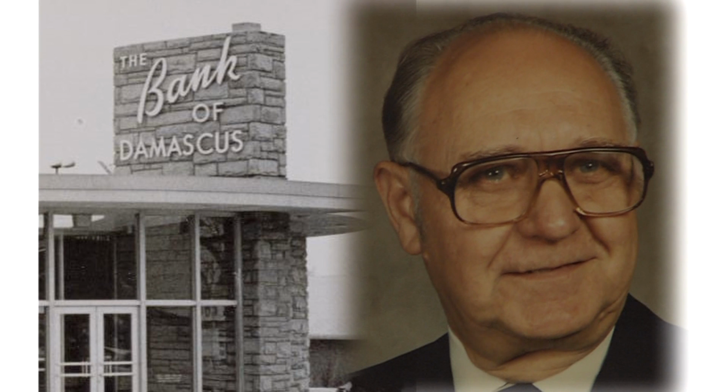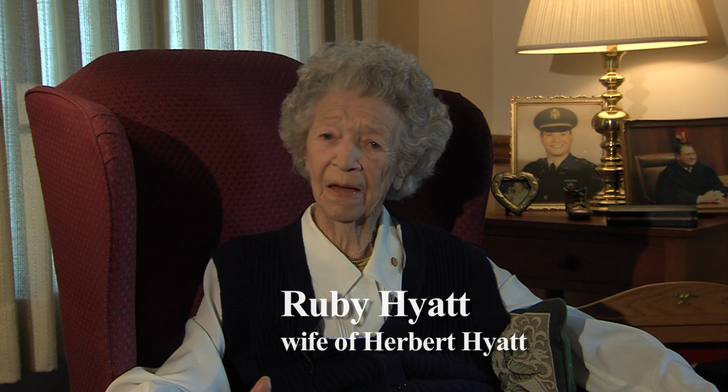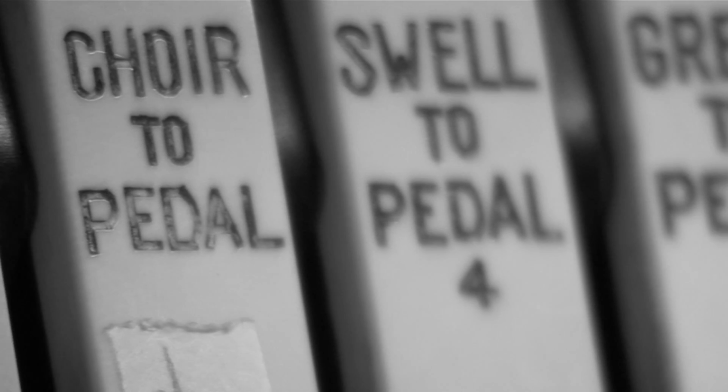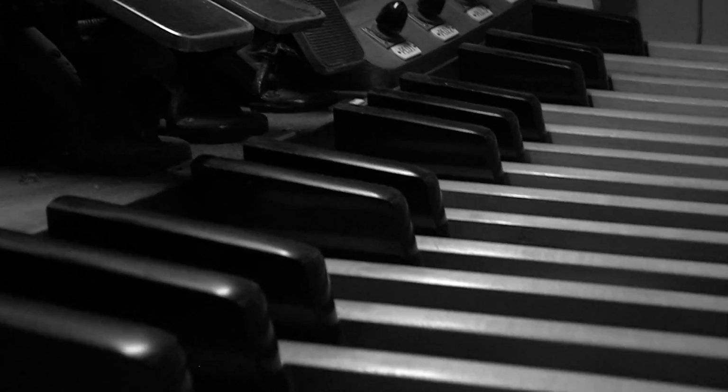He went and called Herb Hyatt, who was the president of the bank, of Damascus Bank. And Herb said, "Joe, remember, we're just looking. We aren't buying." And so about the middle of the afternoon, Joe called and said, "Herb, I've just bought the most wonderful pipe organ that you can imagine." Herb said, "You what? How are we going to pay for it, Joe?" He said, "Well, I thought maybe you would meet us next week at church when it's delivered, and maybe you would bring your check to cover it."